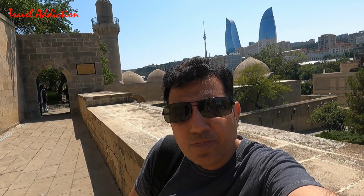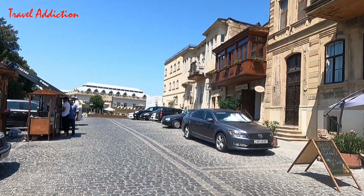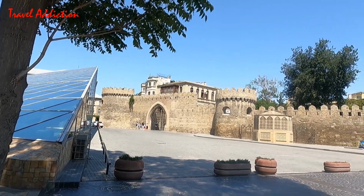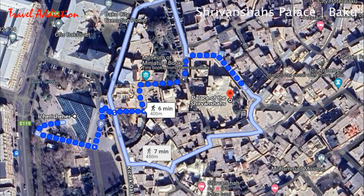If you are in Baku, then one place you would never like to miss is Shirvanshahs palace. It lies in the Icheri Sheher or the Old City, and to reach there you need to get off at Icheri Sheher subway metro station only to discover the grand gate of Icheri Sheher or the Old City at its back. Now turn on the Google Maps and walk another 400 meters through this historic walled city to reach Shirvanshahs palace.